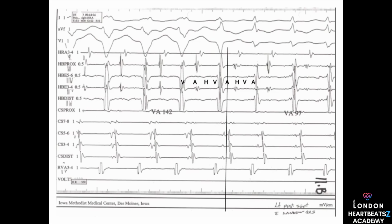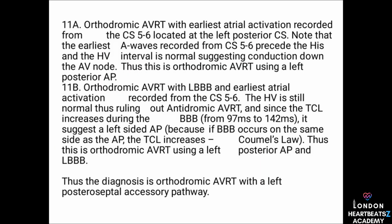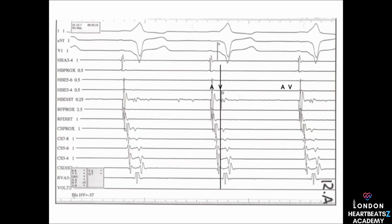What about figure 11B? In figure 11B, we see orthodromic AVRT with a left bundle branch block. Remember Kiemel's law? Well, the tachycardia cycle length increases during the bundle branch block, and that confirms that it's a left-sided accessory pathway. Okay, so the left bundle branch block plus the longer cycle length, that points to the left posterior pathway. Right. Now we're going to look at figures 12A, 12B, 12C, 12D, 12E, 12F1, 12F2, and 12G. Lots of figures here, but they're all showing us how we identify and ablate a right-sided accessory pathway.